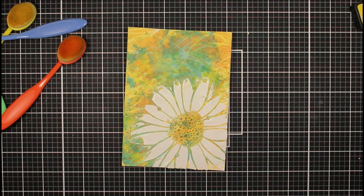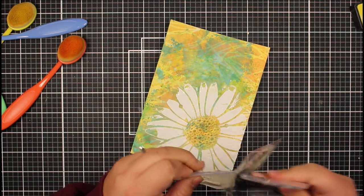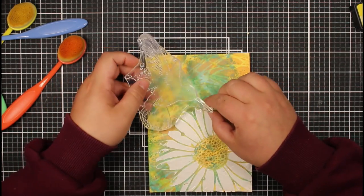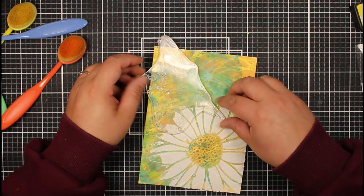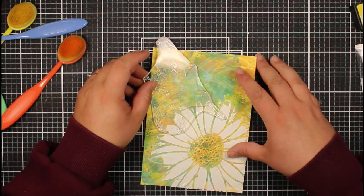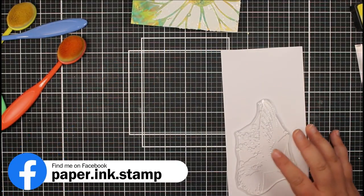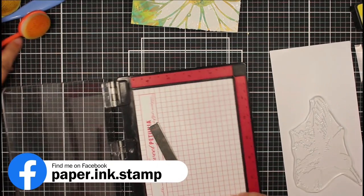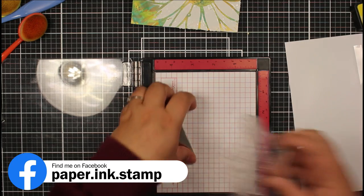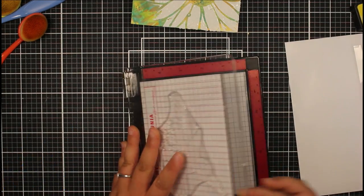Okay, so let's bring back our stamp now. Originally I was just going to stamp this all on top of each other, but that's definitely not going to stamp on there with all of this texture now. So let's just grab a scrap piece of cardstock along with my mini Misti. So let's just pop that guy in there.